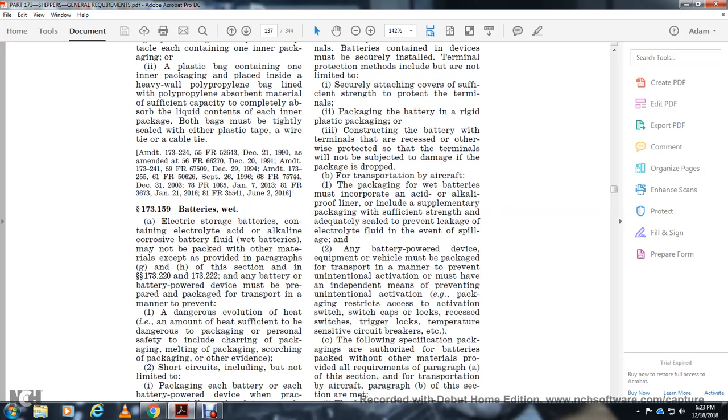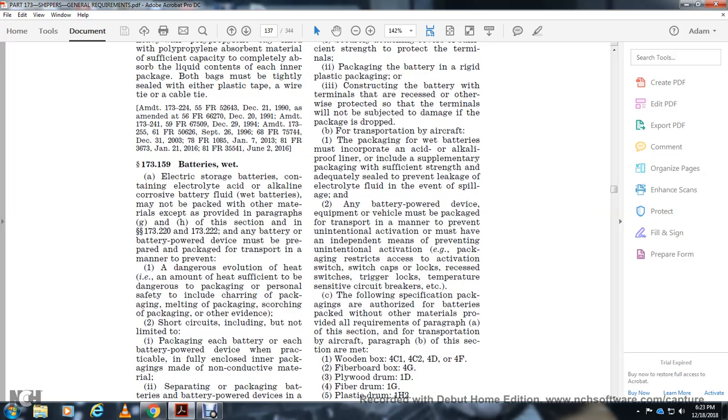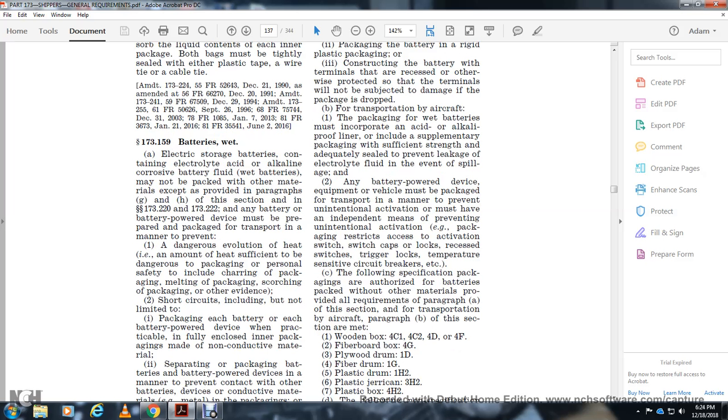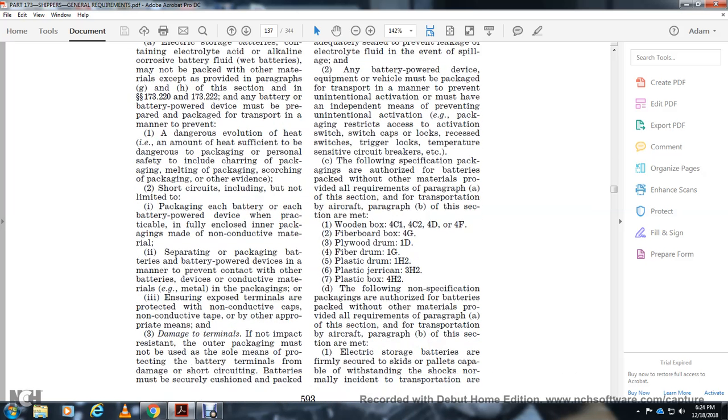of paragraph A of this section for transport by aircraft and paragraph B of the section's parts are met. Wooden box 4C1, 4C2, 4D, 4F, fiberboard box 4G, plywood drum 1D, fiberboard drum 1G, plastic drum 1H, plastic jerrycan 3H, plastic box 4H2.